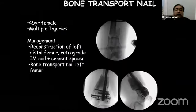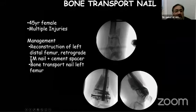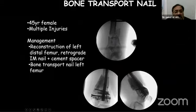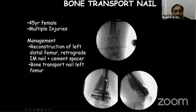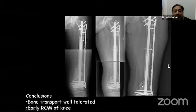This is another technique where we do a bone transport nail. This is a 45-year-old female who had multiple injuries. She had reconstruction of the left distal femur with a retrograde nail, and she got a cement spacer, as you see here. Then she had a bone transport nail, which you will see here.